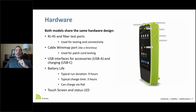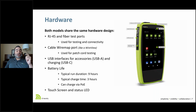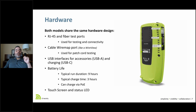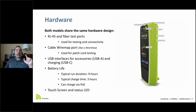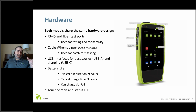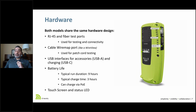You also may have noticed a USB-C port. That port can be used for both charging and also connectivity. Talking about charging, battery life is about 9 hours, closer to 10 if you ask me. Notice that battery life on the older models was about 6 hours. Then charge time is about 3 hours.